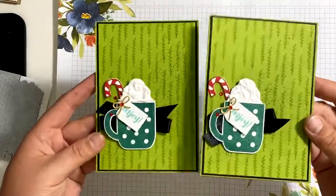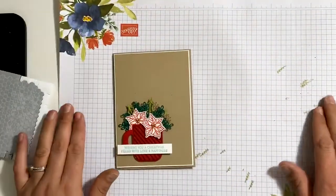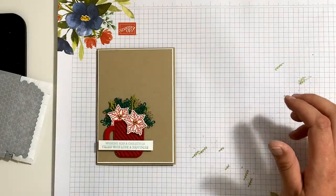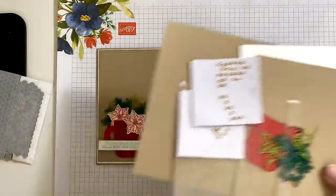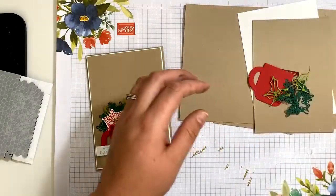Now we can make our second card, which is probably my favourite of the two. Not sure why, I think I just love the colours. So this one is using the crumb cake, which is one of my favourites. And I have pre-die cut out some pieces.